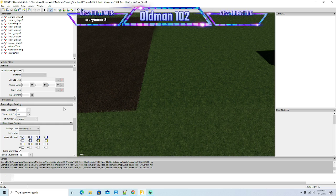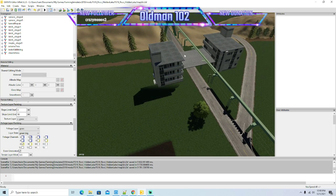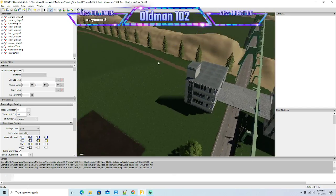So let's go back to grass. And take this down, cross here. I'm just going to grass this in for now. We're not going to finish this apartment today because I want to put all of the triggers in at the same time. So we'll put every apartment complex we put in for the monorail to pick up and drop off passengers and the bus station to pick and drop off passengers.